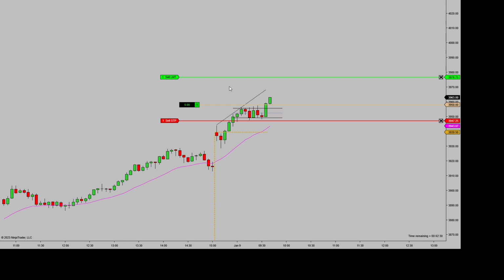So as of right now, it looks like we got good follow through out of this breakout, but it doesn't matter. The only thing that matters is how the bar closes. So we could have a ginormous tail here and come back down.